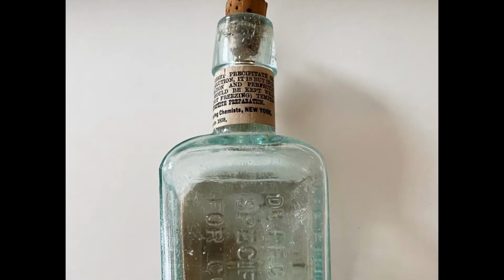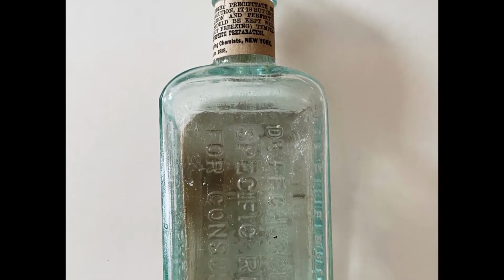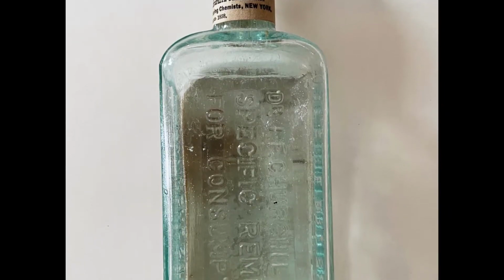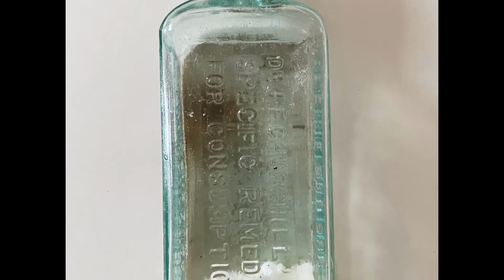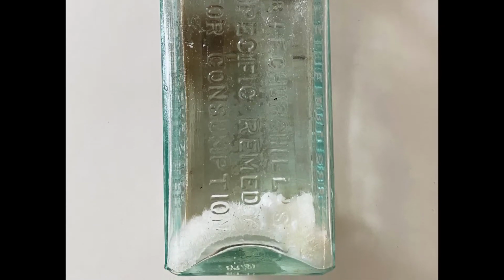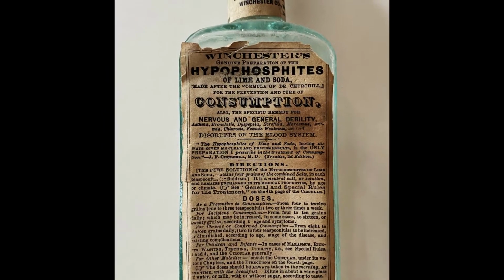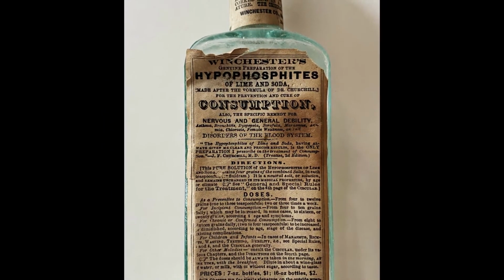This bottle is in great condition. We still have the original paper label, the original cork stopper, and some of the contents of the medicine, although I would not recommend partaking of any Victorian medicines. There is some fading and foxing on the label, but that's a normal condition with age and use.